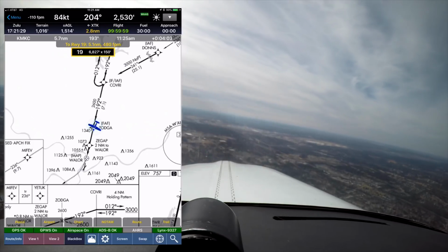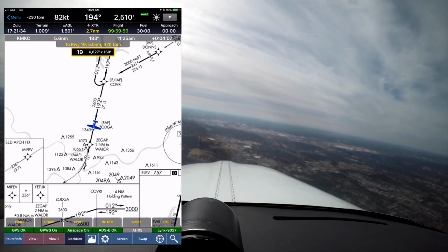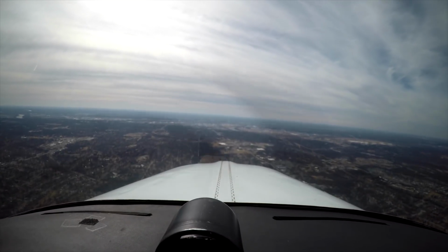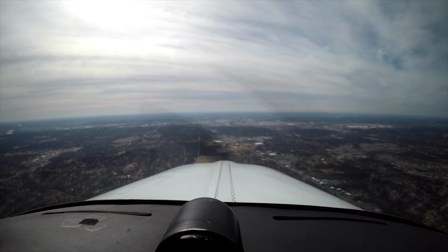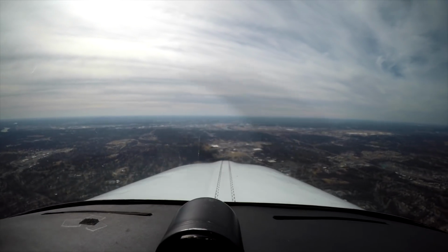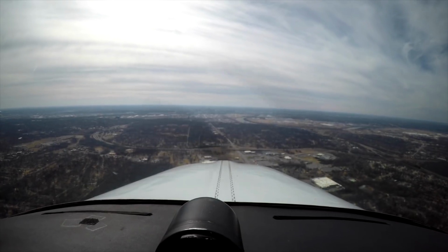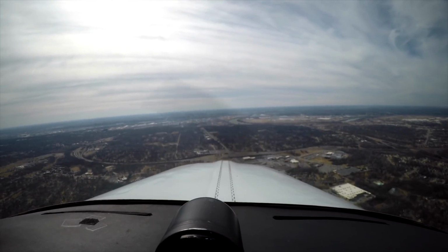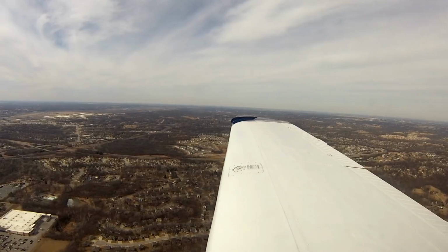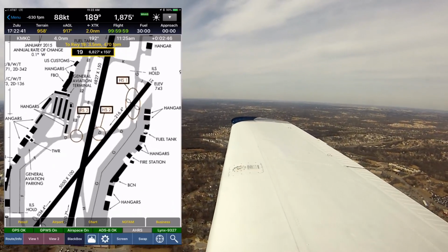Downtown Tower, Cessna 5297 Echo is holding short, 21 at Golf, ready for departure VFR to the east. Cessna 5297 Echo, downtown Tower, runway 21 at Golf, line up and wait, traffic's landing runway 19. Line up and wait, runway 21, 97 Echo. Bonanza 70 Tango Bravo, traffic's holding in position, runway 21. Bonanza 70 Tango Bravo, roger. 616, turn left at Hotel, contact ground point 9. Hotel, ground point 9, 616. Cessna 97 Echo, east departure approved, runway 21 at Golf, cleared for takeoff.